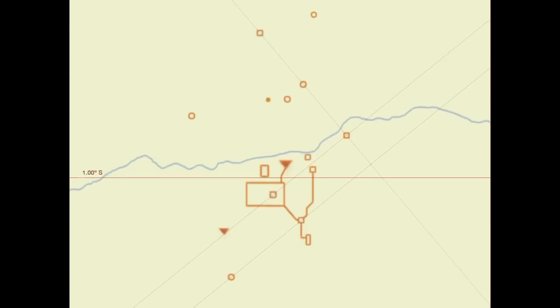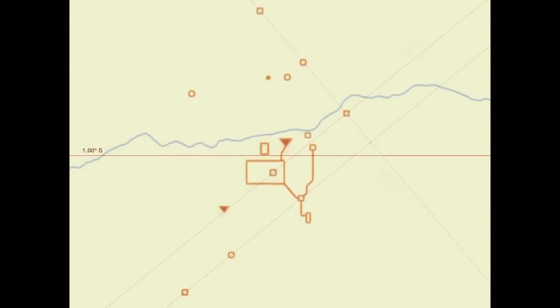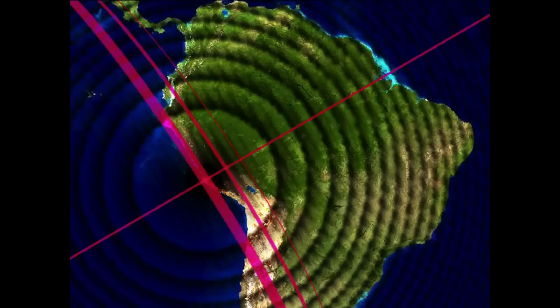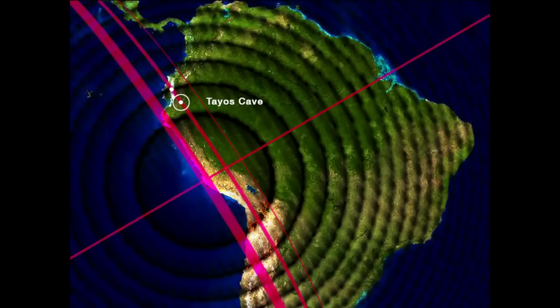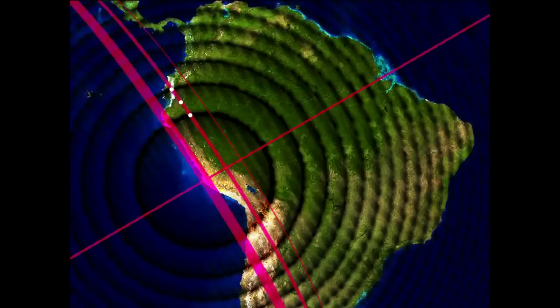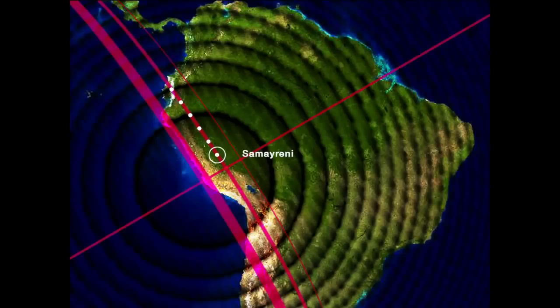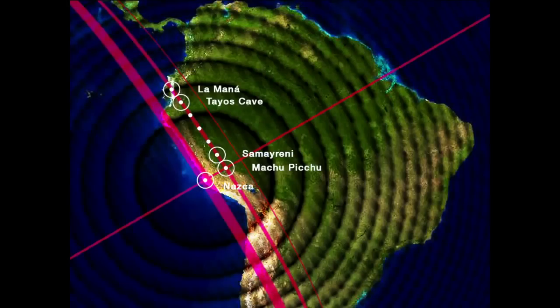The complex arrangement of structures that were augmented mountain peaks show alignments to Giza and Machu Picchu that are perpendicular to each other. An alignment of temples runs along this great distance line from Giza, including La Maná, from Nazca, and proceeding with Tayos Cave, Ecuador. And there are three intervening focal points where no temples have been discovered yet, followed by Samirani Temple in Peru, as well as Machu Picchu and Nazca.